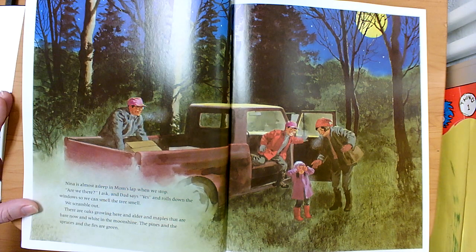Nina is almost asleep in Mom's lap when we stop. "Are we there?" I ask, and Dad says yes and rolls down the windows so we can smell the tree smell. We scramble out. There are oaks growing here and alder and maples that are bare now and white in the moonshine. The pines and the spruces and the firs are green.